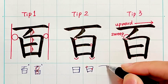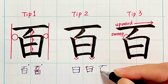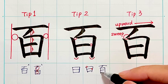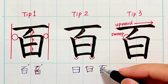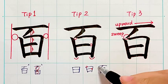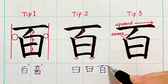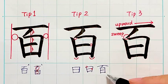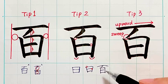I mean, now I wrote these 2 strokes just vertically. It's also correct. Sorry, it should be longer. Yeah. So it's also beautiful. Please choose whichever you like.